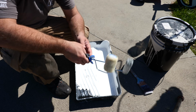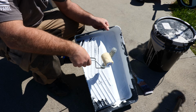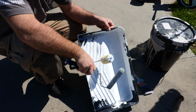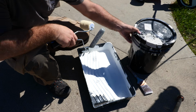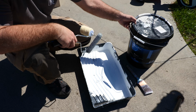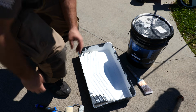And let's see, I got 2 different size rollers here. Hopefully one of these will work. I've got an appropriately sized pan for said rollers. That should be big enough. And I'm just going to paint this with some house paint. This is Benjamin Moore Aura paint. It's some leftover from a color from inside, so it's perfect.